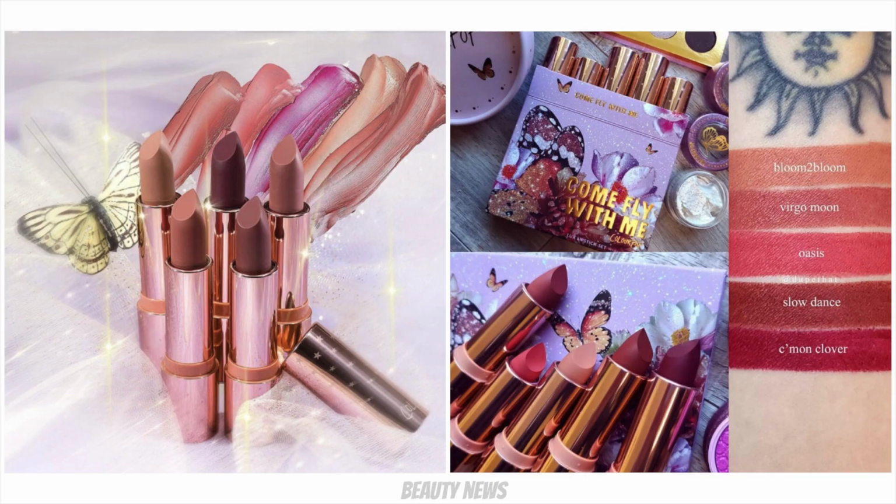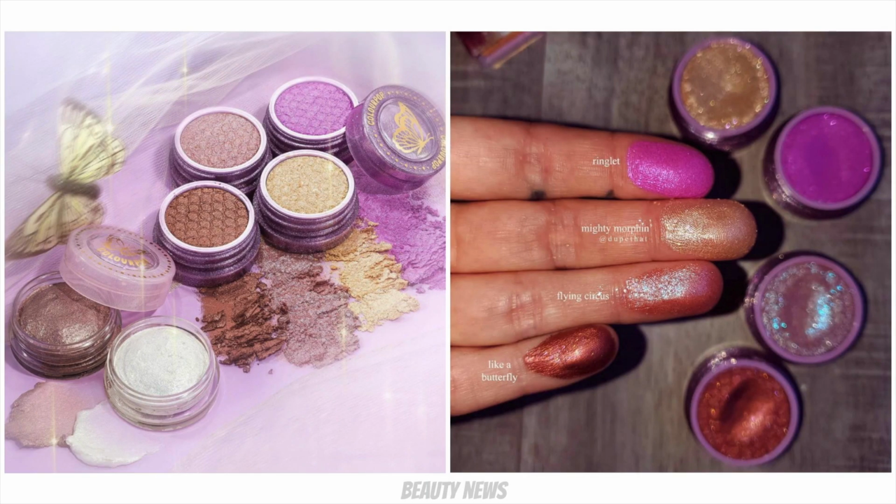Then there is the Velvet Blur Luxe Lipstick. You can buy these individually for $7.50 each, or $34 for the bundle. There are 5 shades. There's also Super Shock Shadows, $6 each. There are 4 new shades. One of them is duochrome and very pretty. I know. So that one's called Flying Circus. It sort of looks like other things they've got in the collection, but it is pretty, I'm not gonna lie.